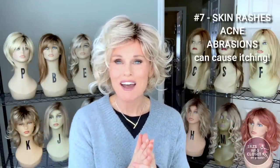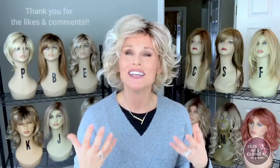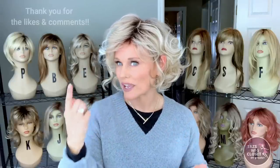So if you have hormonal acne, if you had an injury or an abrasion up near your hairline, this can cause a lot of itching underneath the cap. Anytime your skin is irritated, you're gonna subsequently get itching. So just make sure that if you are experiencing itching, that you are checking your hairline, your head, and your face for any kind of abrasions or breakouts that could be causing that.